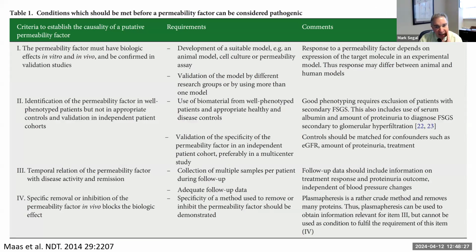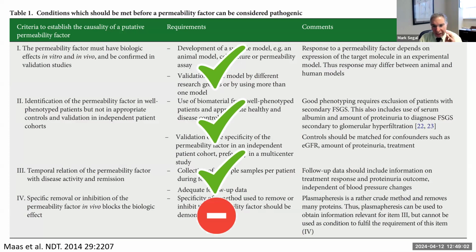Well, anti-nephron antibodies have been demonstrated to cause proteinuria in vivo and in vitro. It has been validated in different control groups and shown to be not present in other groups like anti-PLA2 receptor-positive membranous, et cetera. So that's there. There's a temporal relationship of the permeability factor with disease activity and remission, so that's there. But we don't have the last one. Just treating with anti-CD20 and reducing all antibodies is not enough to show that this is a putative factor. So you have to just target the anti-nephron antibody. But I'm sure those things are ongoing, and so hopefully we'll know soon.